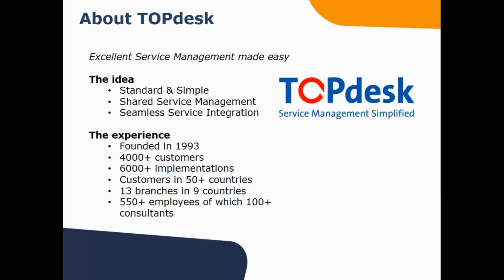Our employees are about 5,500 people spread across those branches, and about 100 of them are service management consultants, because we do not believe in just providing a software solution, but we also have the experience in-house to help you set up your workflows, create a service management that will benefit your customers.